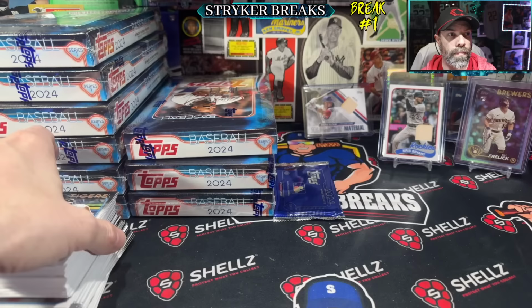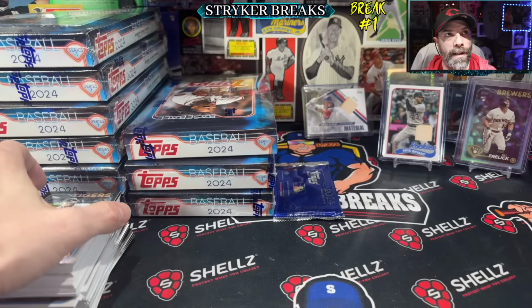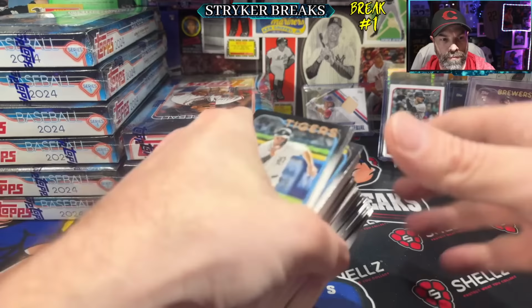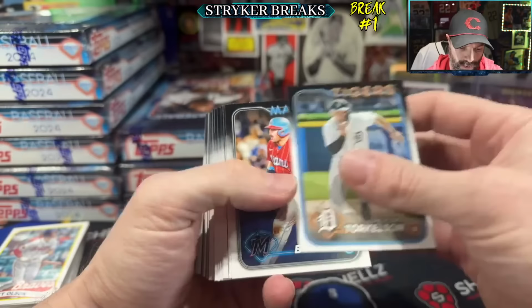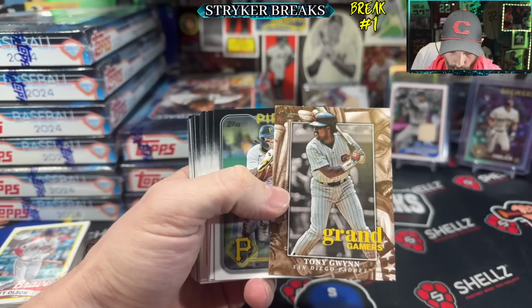No one told you to stop playing. Oh, there's an error. That's why. Okay, we'll try a different kind of music. A little more chill, I suppose. 3-0 relics so far, indeed. 3-0 relics, but a bonus autograph. Tony Gwynn.